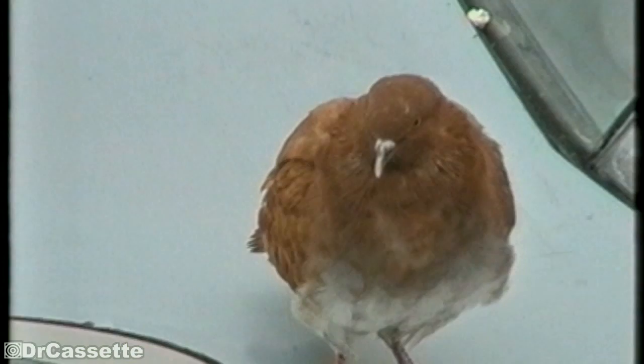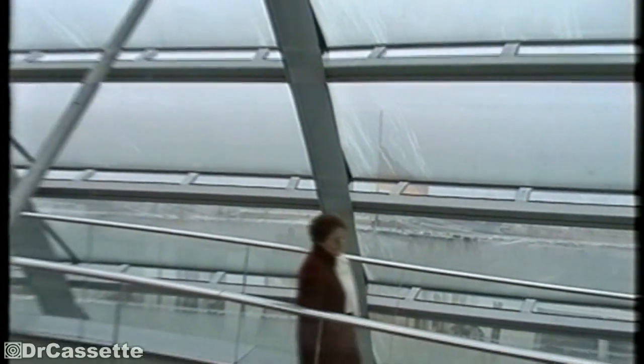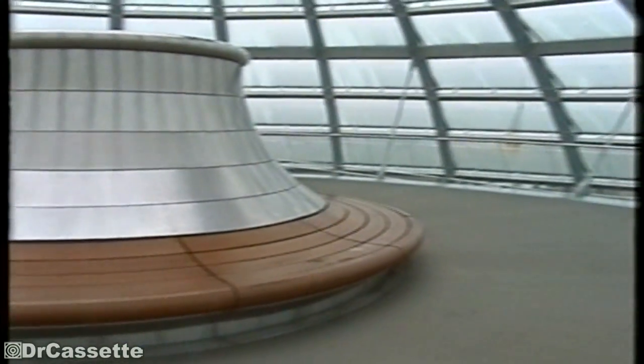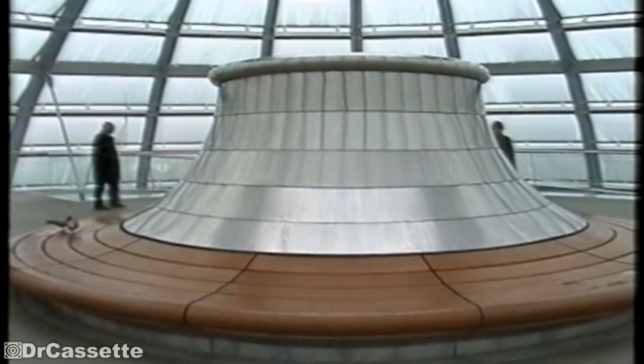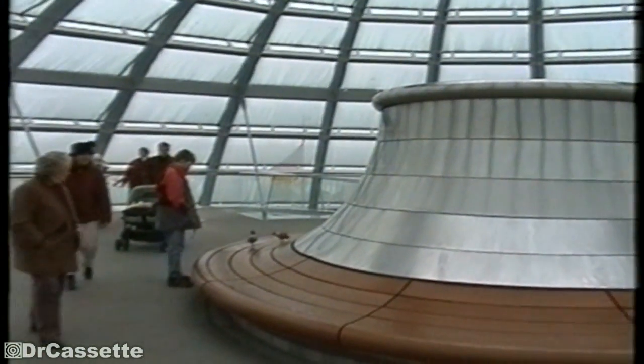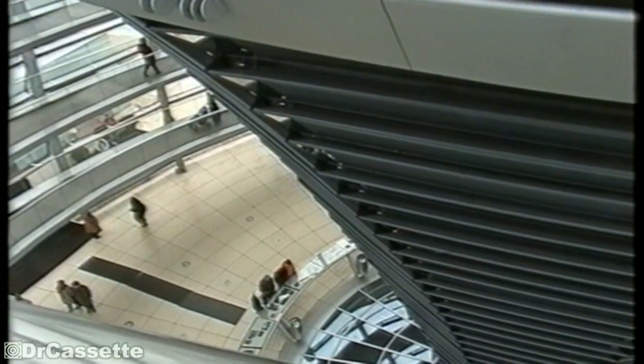There is a bird that managed to get into the building and obviously does not manage to get out again. Yeah, it was quite foggy, quite humid that certain day. This is the top of the building. And if the weather would have been a bit nicer, that would have been a very, very nice look. And there is me, blurry me.